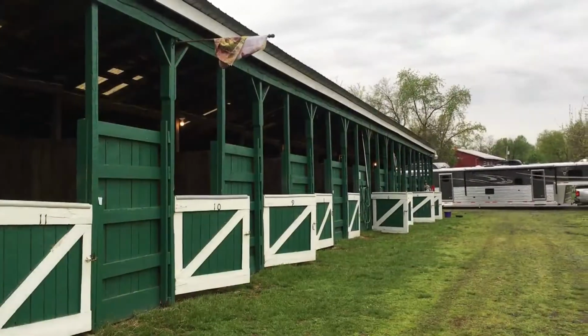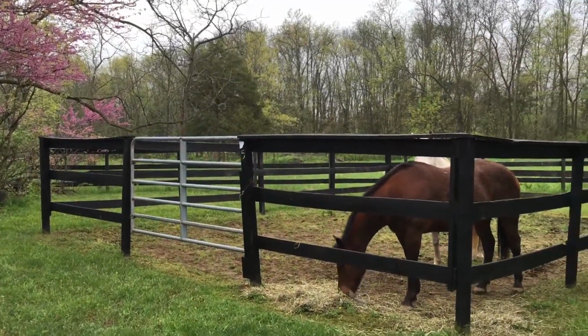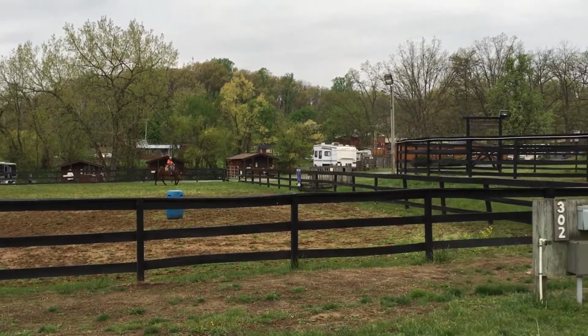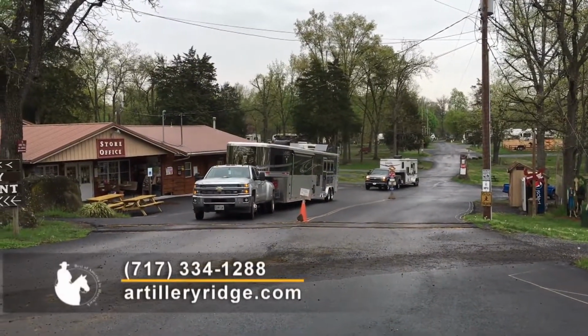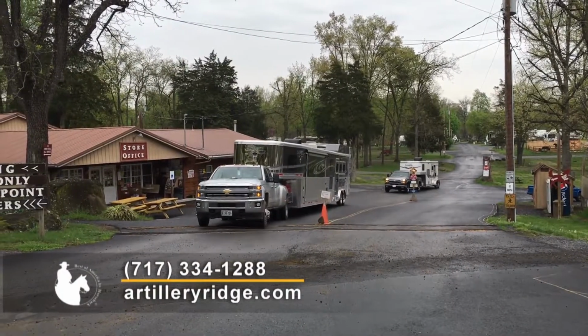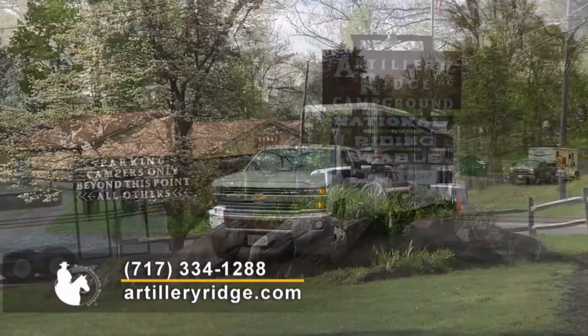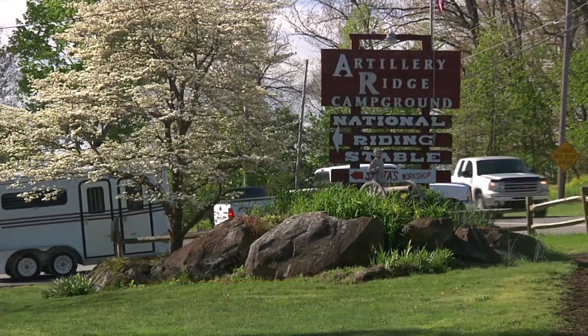For the horses, they have covered stalls and outside paddocks. They also have round pens and an outdoor arena in the camp area. For more information on Artillery Ridge Campground and the Gettysburg Horse Park, you can call them at 717-334-1288 or log on to artilleryridge.com.